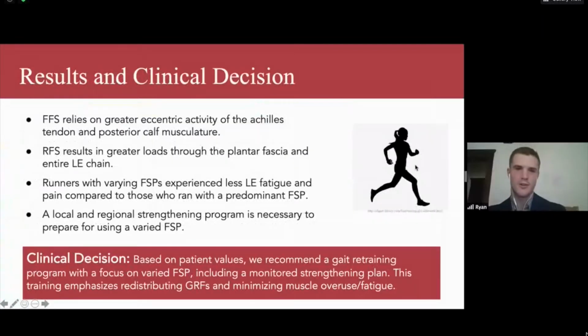Based on our article analysis, we concluded 4 results which dictated our clinical decision. So the forefoot strike relies on the Achilles and posterior calf musculature to disperse forces, while the rear foot strike disperses forces through the plantar fascia and the anterior knee, all of which become common sites for RSI depending on strike pattern. In our Giandolini article, where the participants were trail running, the environment influenced the strike pattern, and the researchers found that the runners with the greatest variance between rear foot and forefoot striking actually had the least amount of pain and lower extremity fatigue, opposed to those who ran with a predominant rear foot or forefoot strike.